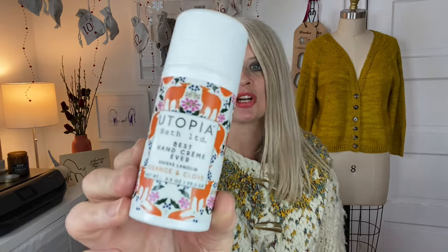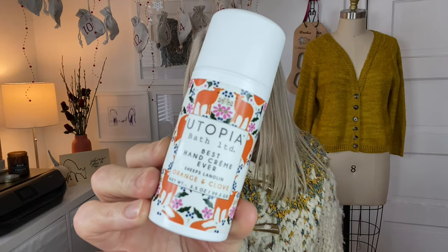It reminds me of essential oils, the smell. If you're looking for a gift for a knitter or anyone in your life, this is a great gift. I bought 4 of them for people for Christmas. Well, I bought 4 and I bought 1 for me.